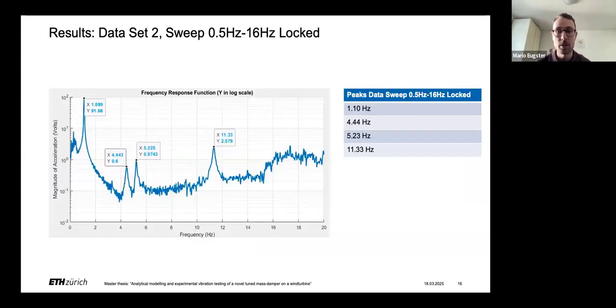So firstly, we'll look at the results from the system with a locked damper. The graphic shows the frequency response function for the sweep performed on the physical system with the locked damper. The frequency on the sweep reached from 0.5 Hertz to 16 Hertz, so 5 octaves. And the system was excited with an acceleration of only 0.025 Gs. The dominant peaks lie at 1.1 Hertz, 4.4 Hertz, 5.2, and 11.3 Hertz.